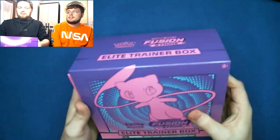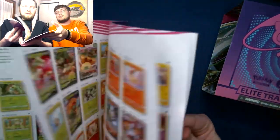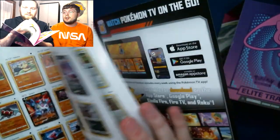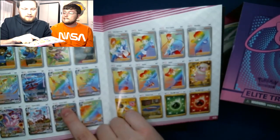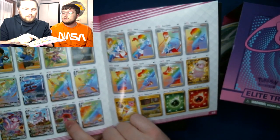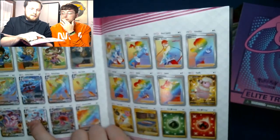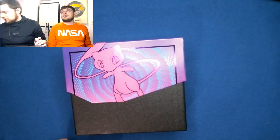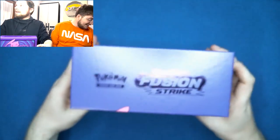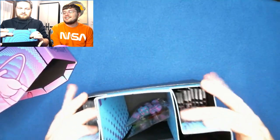So here it is, the trainer box. Open that up. We have the booklet. Pretty cool. Who's in this one? I'm pretty sure there's a Gengar VMAX that we really want to pull, the Rainbow Mew and the Espeon VMAX alternate art. I would kind of freak out about a Rainbow Mew. I would too. I would probably poop my pants. Okay. Not really, but all right. But you know, who says? Can't rule it out.